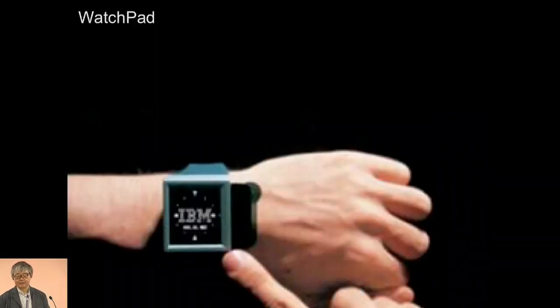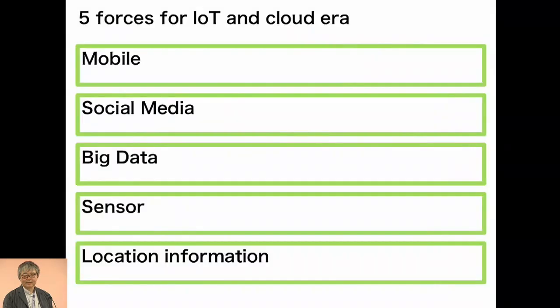And so I designed a watch pad maybe over 10 years ago, but it was too early. And I also designed two wearable glasses, and that was also too early. But now we can say there are five forces for IoT and cloud.